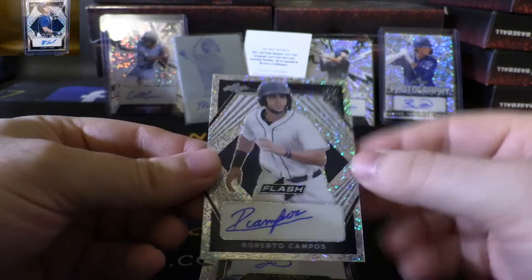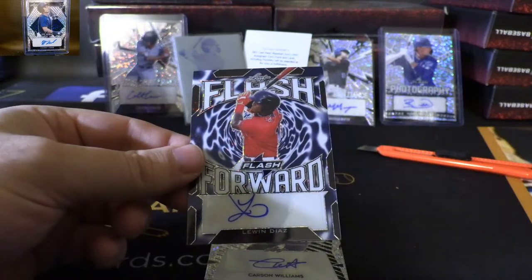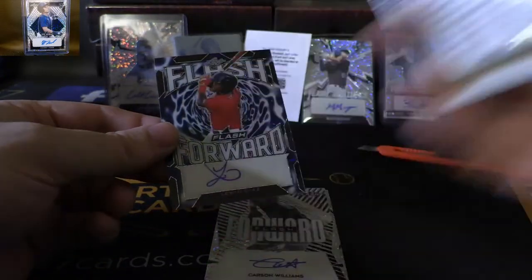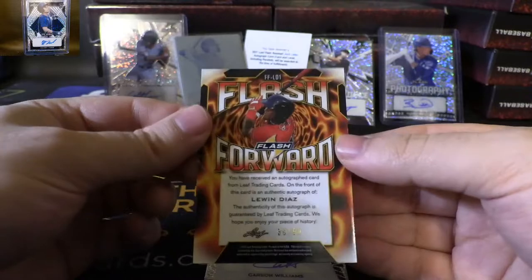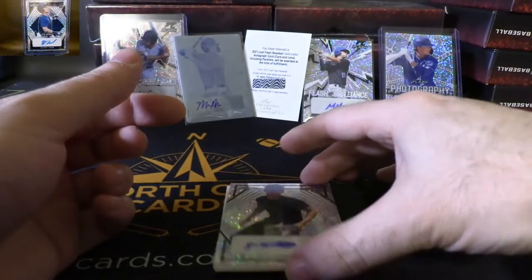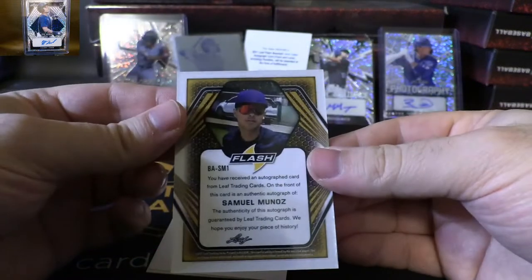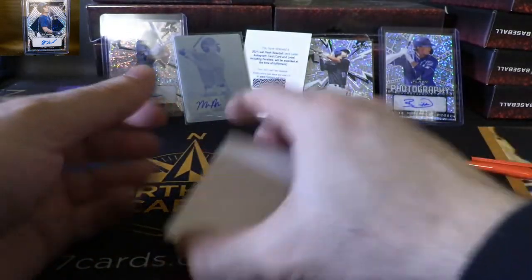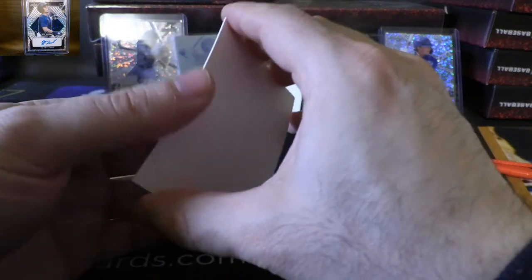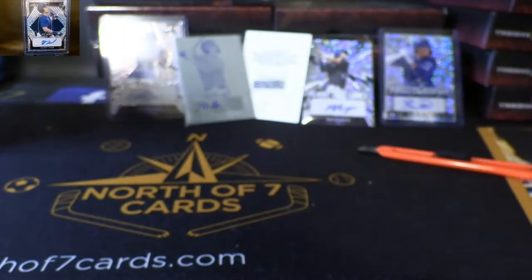Here we have a Roberto Campos, a Lewin Diaz Flash Forward, and hold on, Campos is number 47/99. Our Lewin Diaz is a 35/50. Next up, we have a Flash Forward Carson Williams, unnumbered. And here we have a Samuel Munoz, unnumbered as well. Cayenne. Julio Rodriguez, Rookie of the Year. We'll see. We'll see.